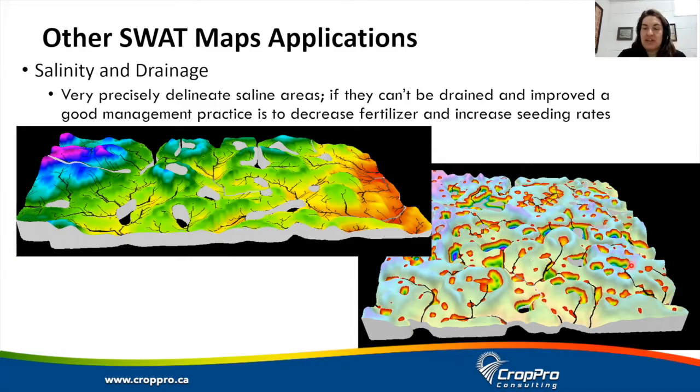And then this picture here is a drainage map. With the data that we accumulate while mapping, we're able to make drainage plans if that is something that the farmer wants.